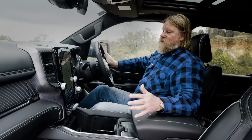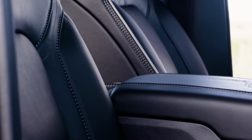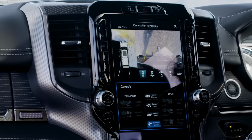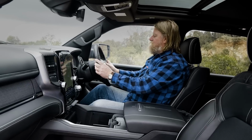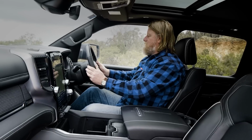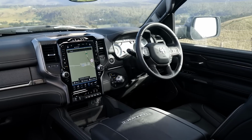In the limited specification we got here, it's full on luxury. It matches any luxury SUV, really. Heated leather seats, power adjustment, big screen here for all your maps and infotainment system, leather-wrapped steering wheel, all the controls here for autonomous cruise control, phone controls, volume controls at the back in typical Chrysler fashion. It's a luxury vehicle with a bed on the back, something that's quite unique in Australia.